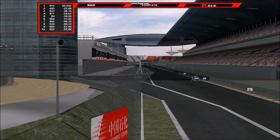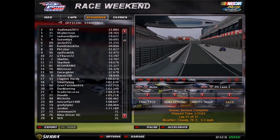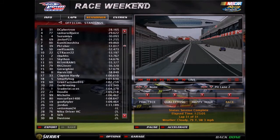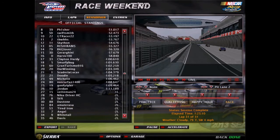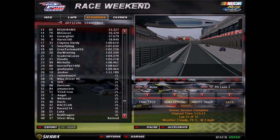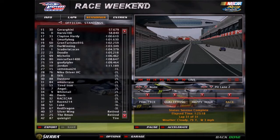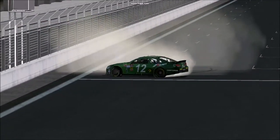Seeing the rest of the field coming to the finish here. Looking down the rest of the order, we have TVW HHS, Sky Thon, who won last week, Drescher Ram, TK Glover, Jared Geaney, Hearts 100, Clayton Hardy, Smirkenbug, GT916, Thorough Winning, Scuderia Lucas, Doodle, Michelin, NASCAR Fan 1400, Goofy Tyler, and Jordan, the last car on the lead lap. Then Vetman, Niku Driver HC, SVX Dusto, Amaterasu, Tired Iron, Angel, Whitetail, Davis, Race Car, Raven 214, Akmuck, and Red Dragon, the last car running, 3 laps down.